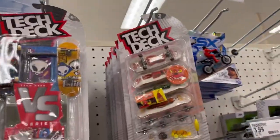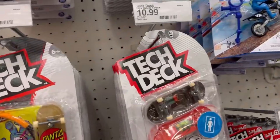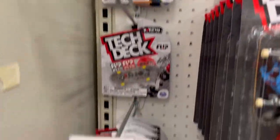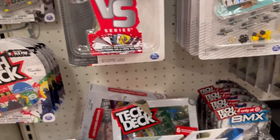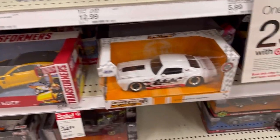So we have some more Tech Deck stuff. These 4-packs are new. They started hitting, or at least I've just started seeing them. And then they have the 2-packs as well. This is what I used to see a lot before, a bunch of single packs. Now they have these as well. Again, guys, I don't know anything about them, but I'm pretty sure there's a chase out there of some sort. So what do we have down here?